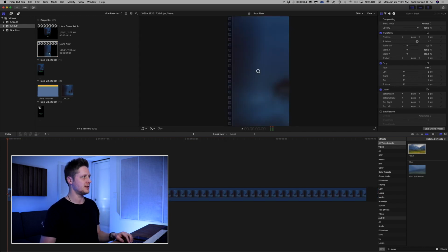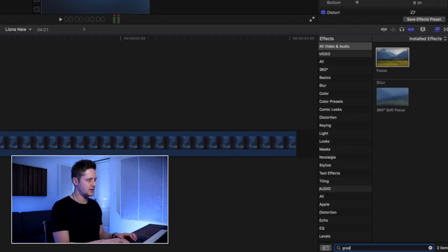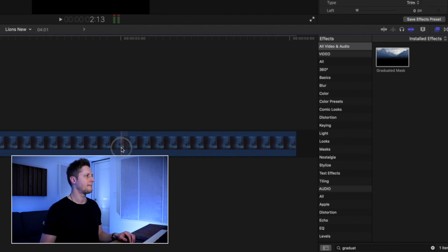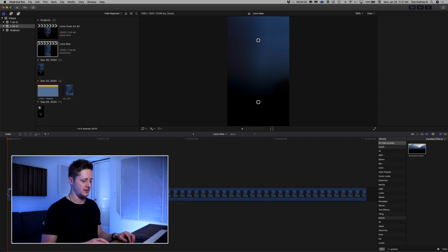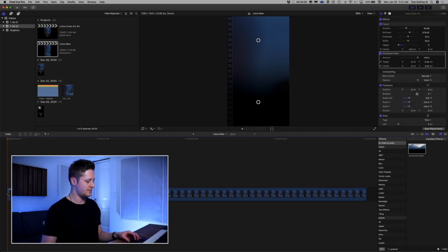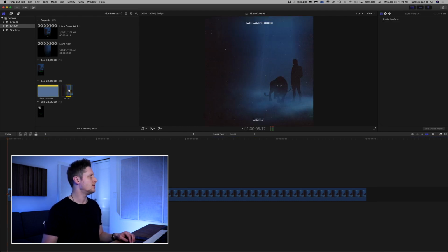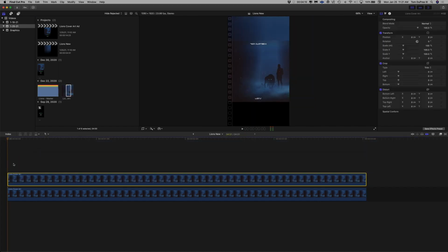Going back to our other session here, we are going to go back to our presets, our effects panel here, and we're going to look up what's called a graduated mask. So we're going to take the graduated mask, drag it, drop it on here. And as you can see, it's added that black at the bottom there, which is exactly what we want. In fact, the preset version of it there is perfect. So I'm going to hit Command 5 to close that because I don't need it at the moment. And then we're going to drag the cover art back on top of this again.